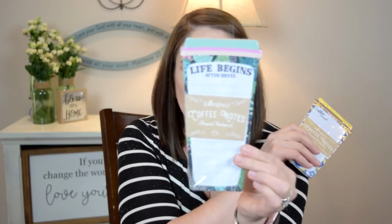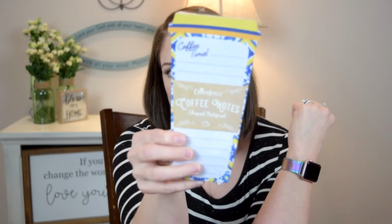So this one says Life Begins After Coffee, and the background on this one, I don't know if you can see, is the little succulents. So I was excited about that. And then this one has more of a yellow blue background, and just says coffee time with the lines. So those were some purchases I was really excited about, and like I said, pictures of the other designs at the end.